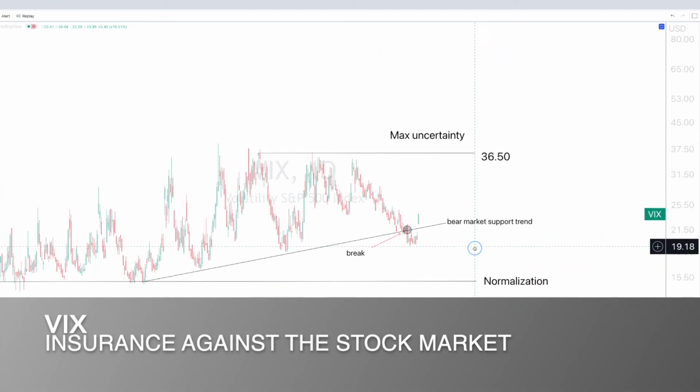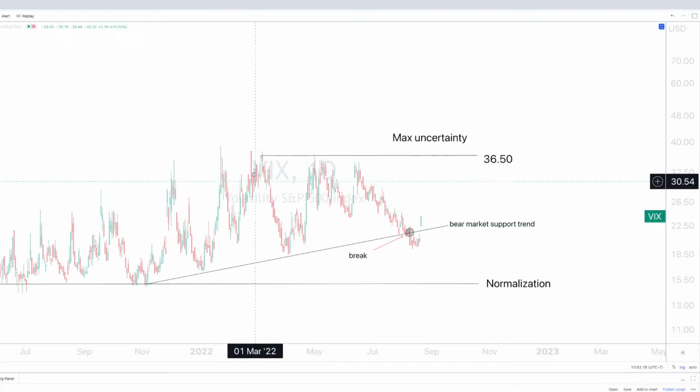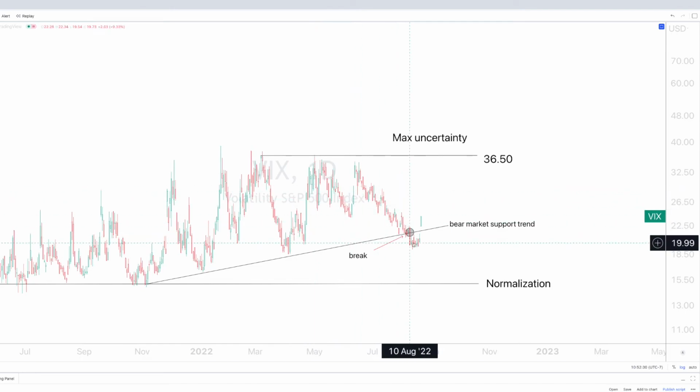All right, this is the volatility index, and it basically is the insurance against the stock market. When it spikes, people are betting against the stock market, so we don't want to see that. And for a while, since November, it started spiking, and it's been holding this trend, the bear market support trend. It's holding that trend. Now it got below it, people got very bullish, but as of today, the VIX just spiked above it. So what does that tell us? Well, it's probably going back to the highs, which is max uncertainty.